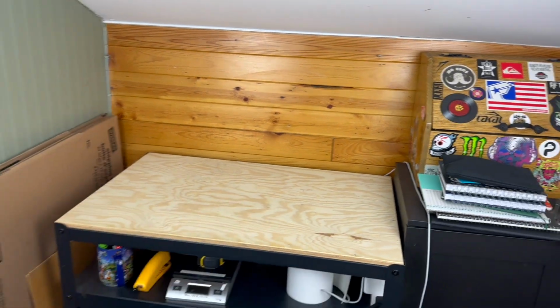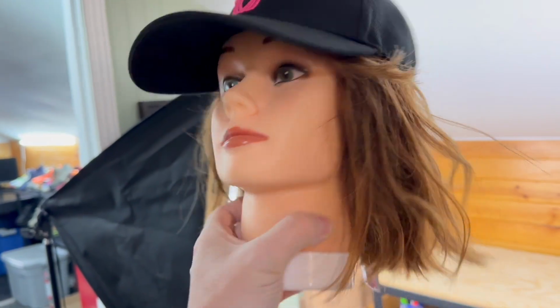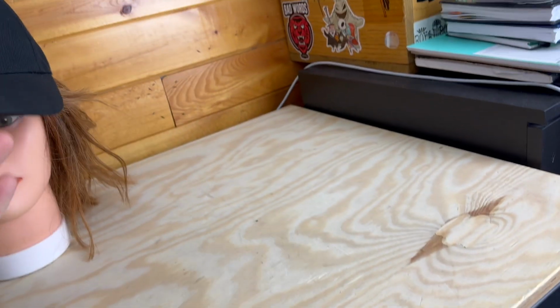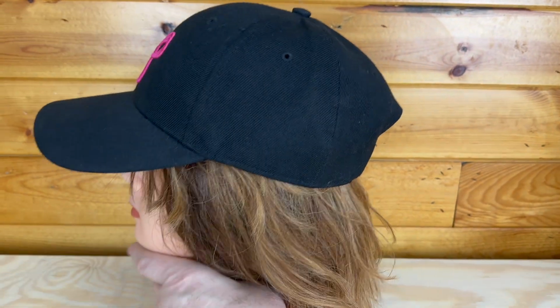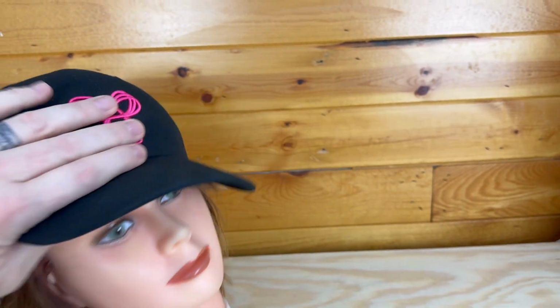I just like using the wood background. And we're going to use a little model. I usually use the male one with the beard. I don't really have names for them, but these are actually my wife's from hair school. She was going to get rid of them, and I thought, hey, why not use them for something? So we're basically just going to set it like this, position her so she looks nice, and take one photo, a side photo, a back photo, the other side photo, and then we'll get rid of her.